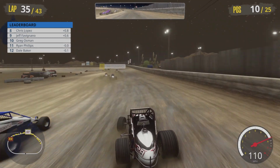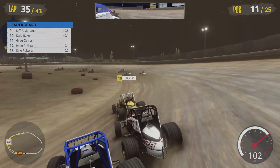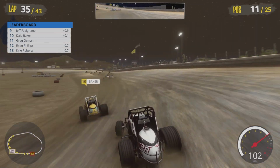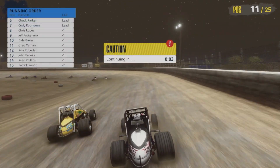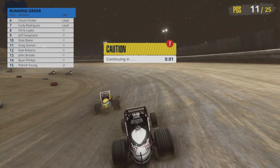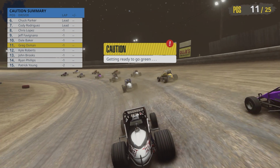Ooh, we got a bad exit off of turn two. Phillips is going to get by. Dale Baker's going to get by. Oh, no. We fought too hard to let Dale Baker beat us. Oh, another caution. Oh, Dale Baker's not going to beat us. Not going to let him beat us.